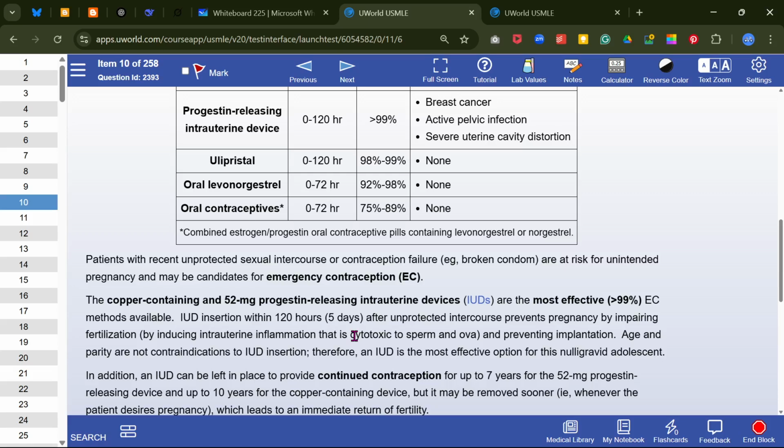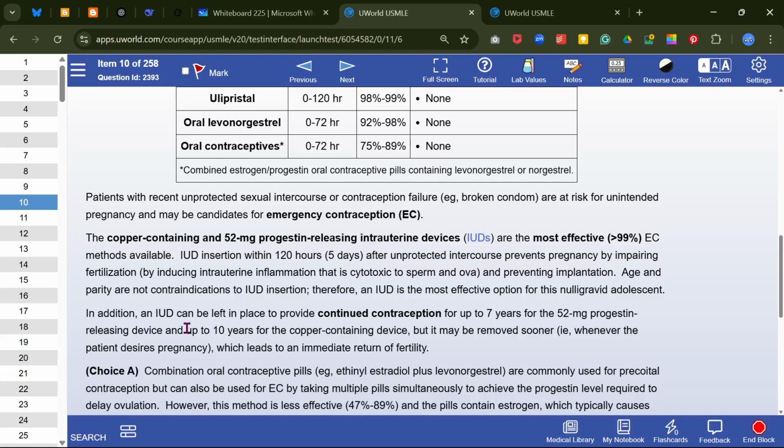IUD insertion within 120 hours, about 5 days after unprotected intercourse, prevents pregnancy by impairing fertilization and preventing implantation. In addition, the IUD can be left in place to provide continued contraception for up to 7 years for the 52 milligram progestin-releasing IUD and up to 10 years for the copper-containing device.